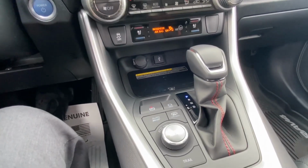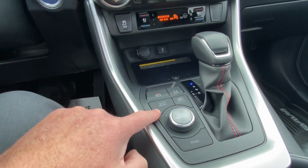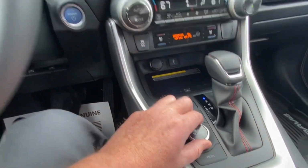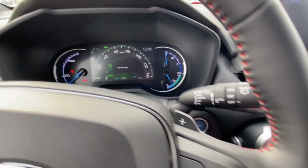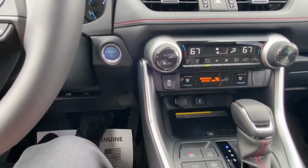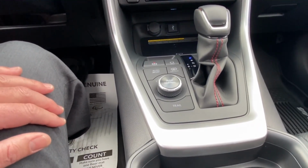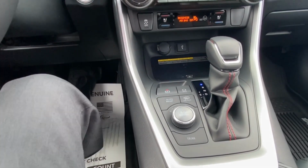We have our driving modes on here. We have full electric vehicle mode, we have auto electric, we have our normal, and then it has a sport mode. And then we have an eco mode, just the opposite. So we'll go fast or go slow, and save fuel or not save fuel. And then we have a trail mode for being off-road, so the vehicle knows that.